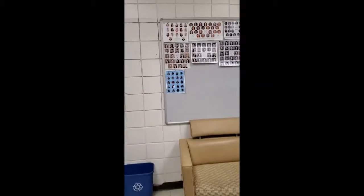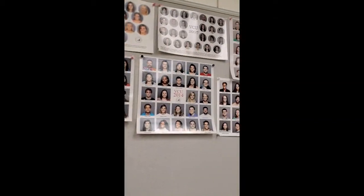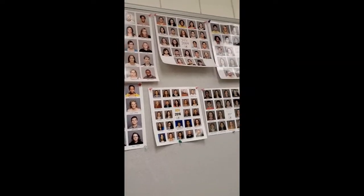And not to mention, look at this lovely wall of alumni. Look at how happy they are. Think about the awesome jobs that they have found, because VCU is the program to be in. Look, that's our class. There we are.